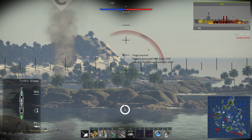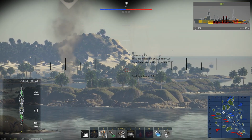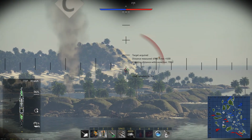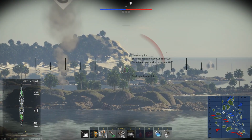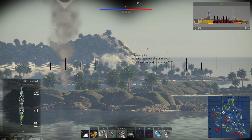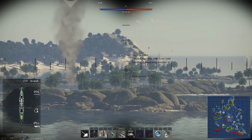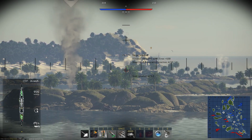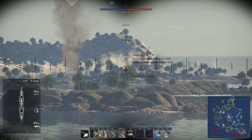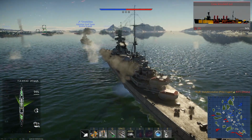Yep, 9% crew. Two, one, and 1% crew. Oh, come on. Just one more hit on him, and we should finish him off. One second, and there we go. We've got a kill. I'll definitely take that.